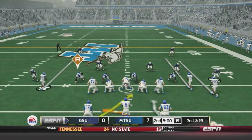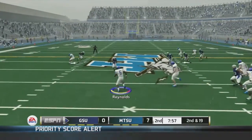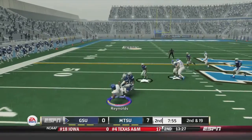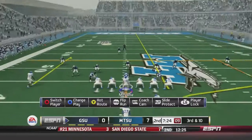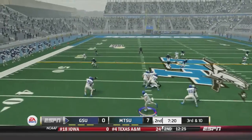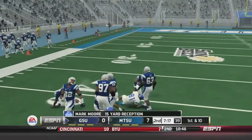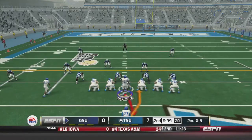Second quarter gets underway as Georgia State is continuing their drive. Reynolds on second and 19. The read option, keeps it himself, cuts it outside, and gets hit hard at the end of a 9-yard gain. Third and 10 now. McLean in this ball game throws this one to Moore, as Reynolds was injured on the previous play, but this one to Moore is good for 15 and a first down, and Reynolds is back.